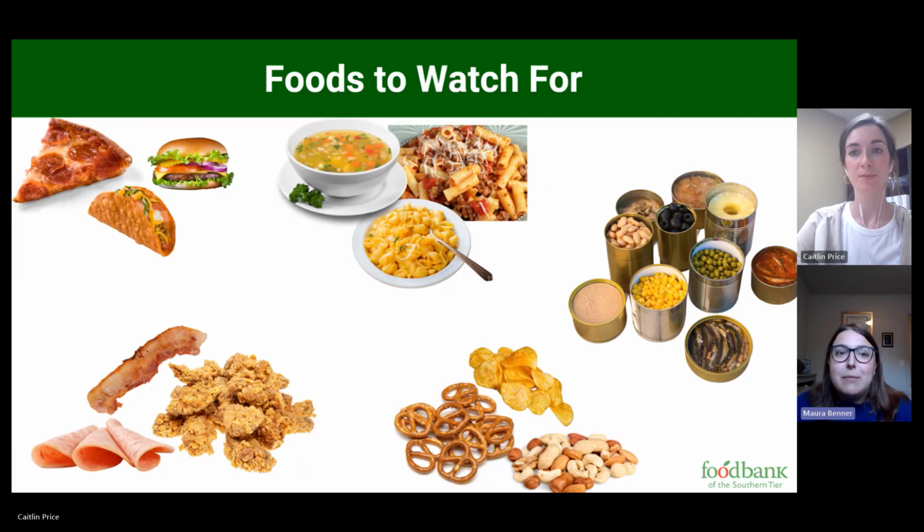Of course, heavily processed meats such as deli meat, bacon, sausage, and fried chicken also tend to have a lot of sodium in them. But there are also some items that might not clearly have a lot of sodium in them that you might want to watch out for. That can be some things like canned vegetables or even pasta sauce.